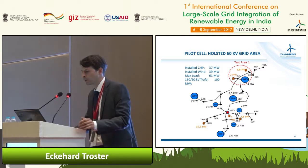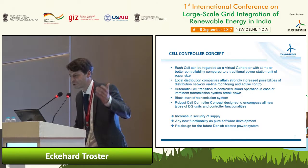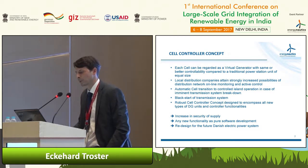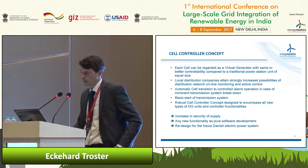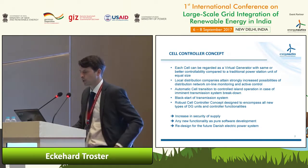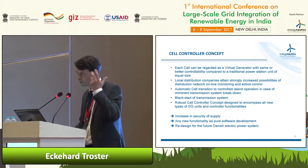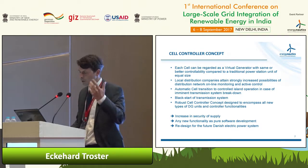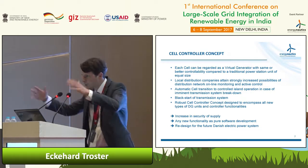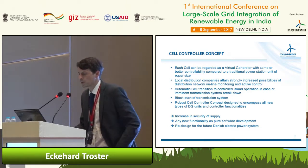So the concept was that each cell should be regarded as a virtual generator, not a virtual power plant, a virtual generator. It should have really good controllability, like a normal power station. So we would have strong monitoring and active control on it. We would like to have an automatic transition to island. So if a fault is detected in the overloading system, a signal would be sent, and then it automatically goes into island mode. And then, of course, also black starting of the transmission system.